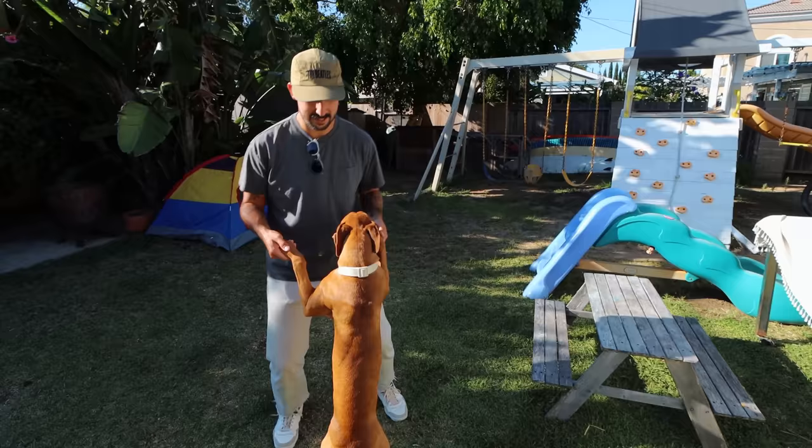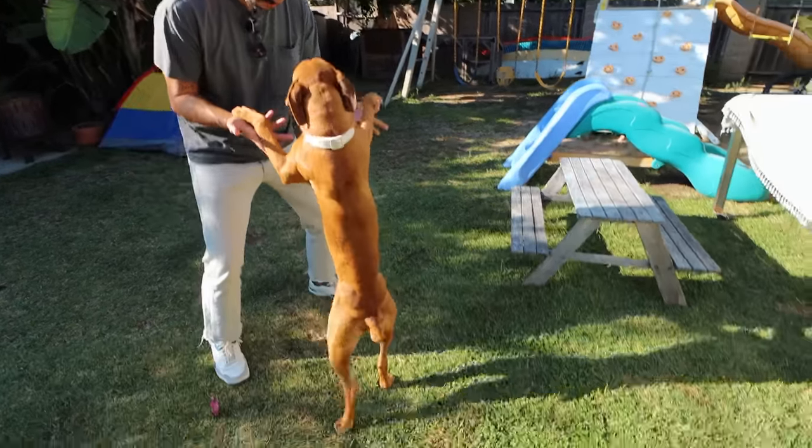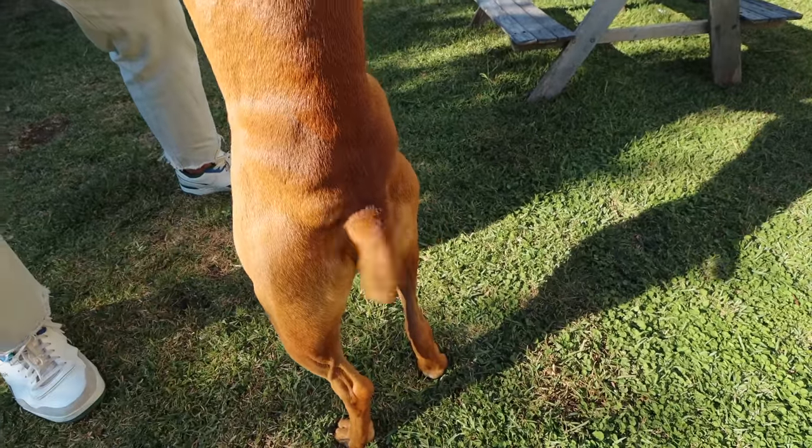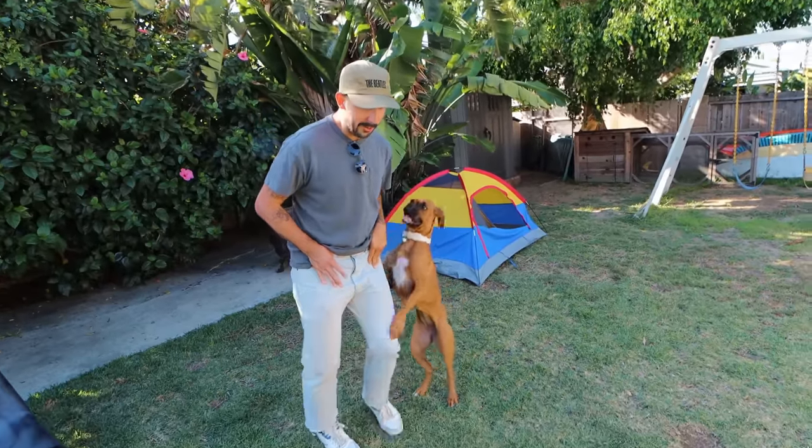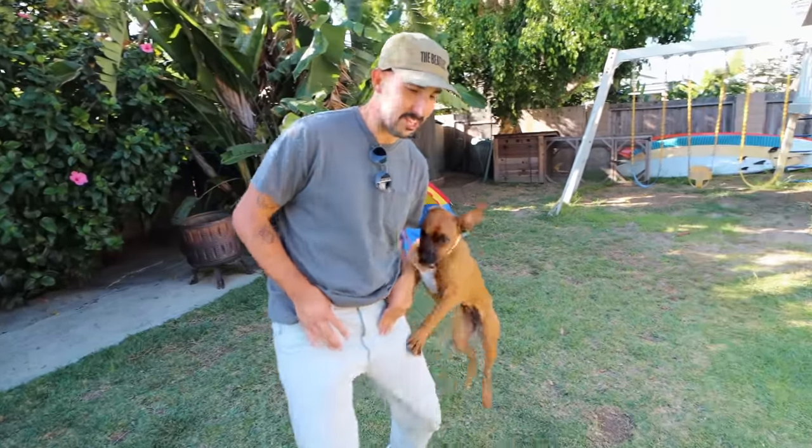Dude, she really likes this. Look at that tail. She really likes this. That's one happy dog. Ow, ow, ow. Oh gosh. I haven't got this much action in a while.